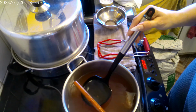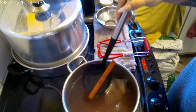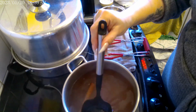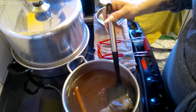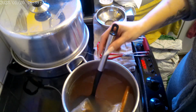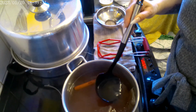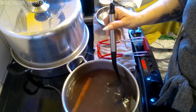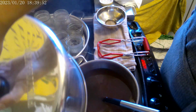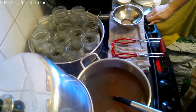I did add a cinnamon stick just to help add some flavour in. I also gave a squirt of lemon juice, not much, it was just a squirt, a tablespoon or 2 in. It seems to lighten the flavour a little bit. In my canner are my jars. Turn that one off.